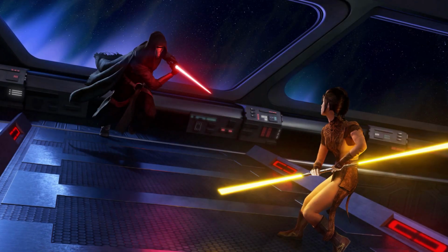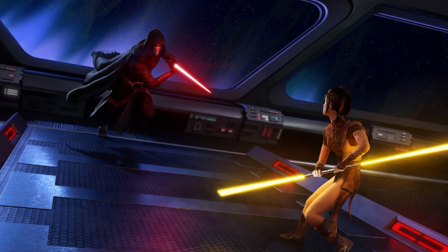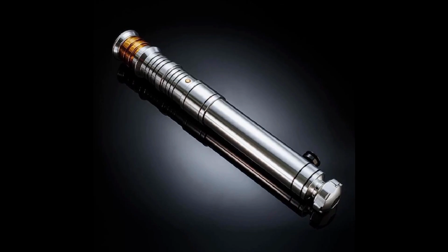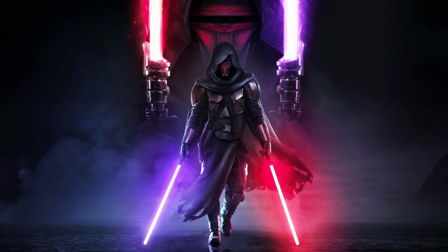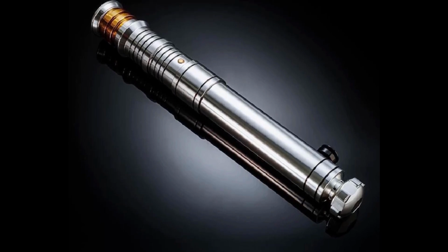Number 6 is not a canon lightsaber as far as I'm aware of, but I thought I would have it on the list anyways. So this is Darth Revan's lightsaber. And Revan actually has 2 lightsabers, but this is his red one. I really like the simple look of this hilt.